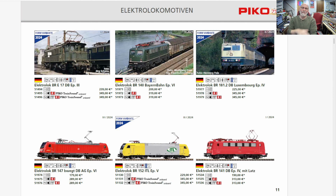All right, again, photographs mean they don't even have CAD images yet, but odds are most of these trains, they've already got models out, and they're just retooling them and re-releasing them. So we have a Class E17 from Germany, Era 3. Again, Era 3 is post-war up until around 1970, give or take.